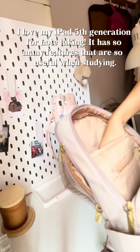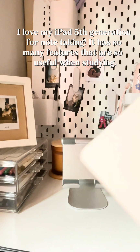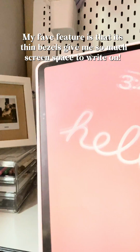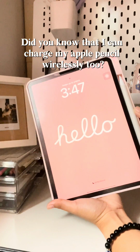I love my iPad 5th generation for note-taking. It has so many features that are so useful when studying. My fave feature is that its thin bezels give me so much screen space to write on. Did you know that I can charge my Apple Pencil wirelessly too?